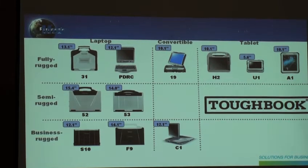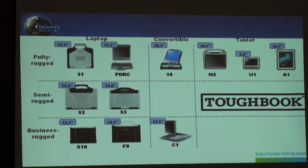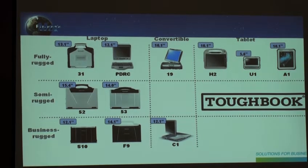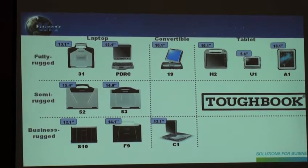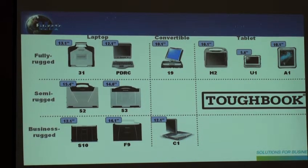Semi-rugged. We've got 2 semi-rugged products with our 52 and our 53 products. What's great about our semi-rugged products is that these are lower cost devices that still give you a significant level of durability. And still some of the features that you'd expect from a Toughbook, like magnesium alloy casing, shock-mounted hard drive, waterproof keyboard, and covered ports.